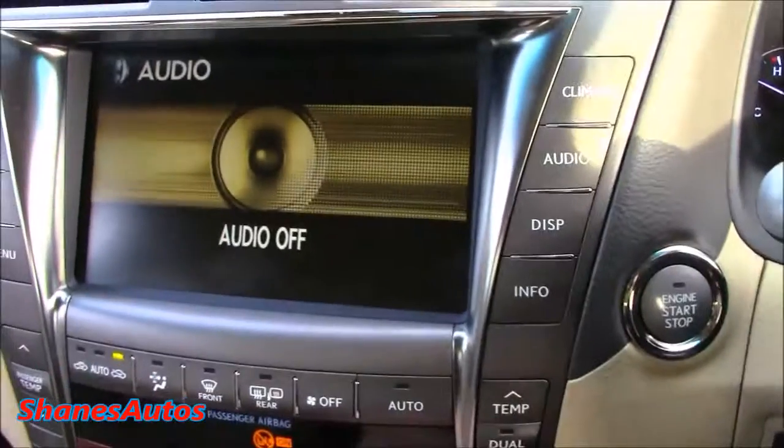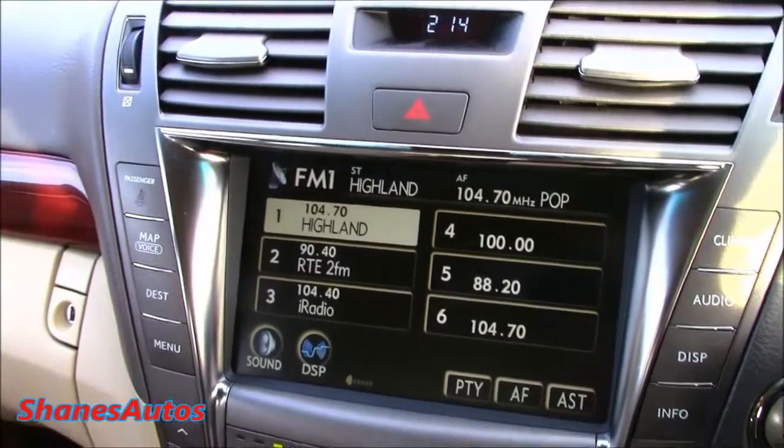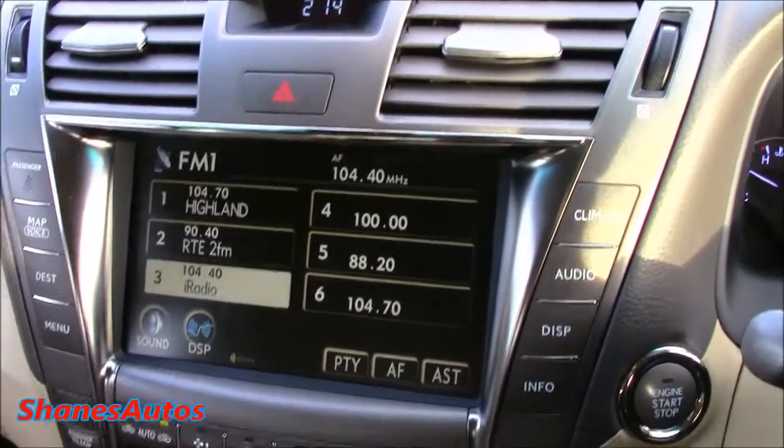Next one is the audio. Just turn it on. Now this car has, I believe it's called the Mark Levinson Reference Surround Sound System. It's actually very good. If I just put on iRadio here.